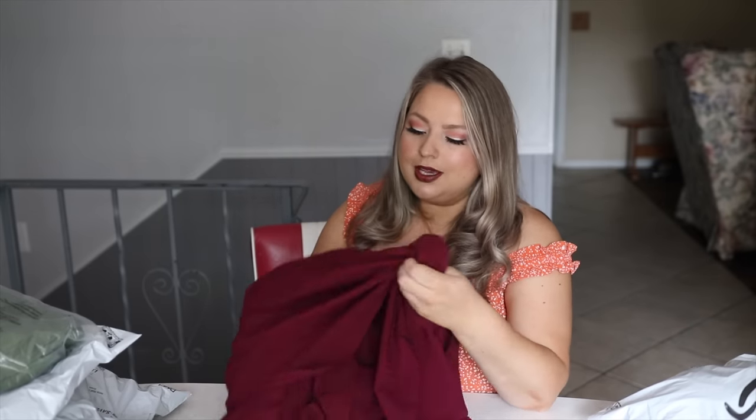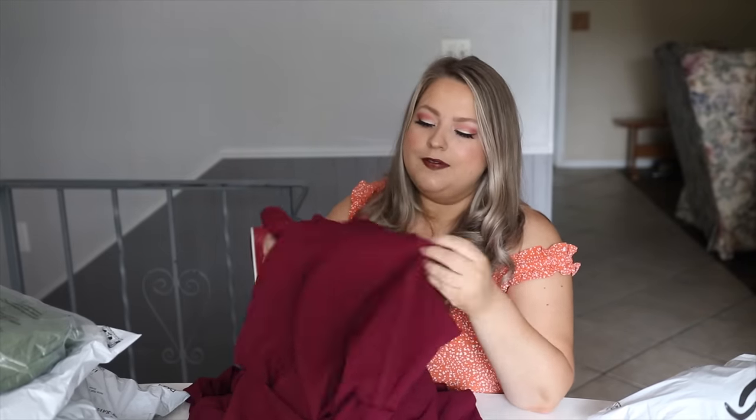Okay, so the first dress we're gonna talk about today is this darling burgundy V-neck dress. Here's the picture of what it looks like on, and you will see it on my body in a minute.